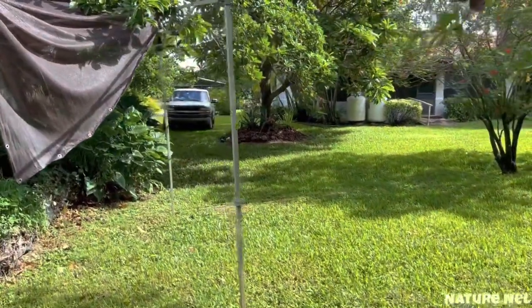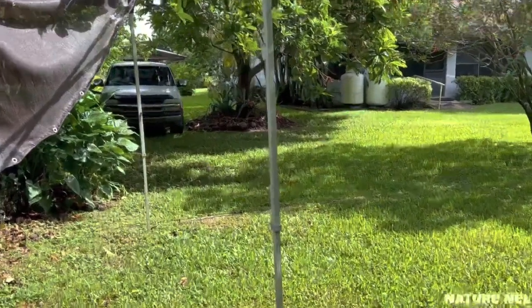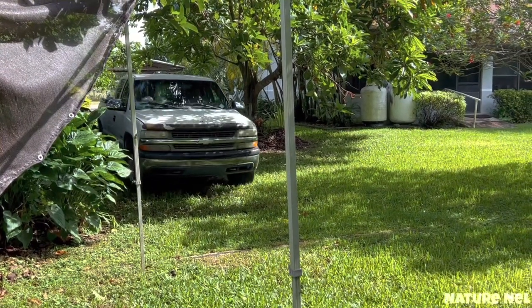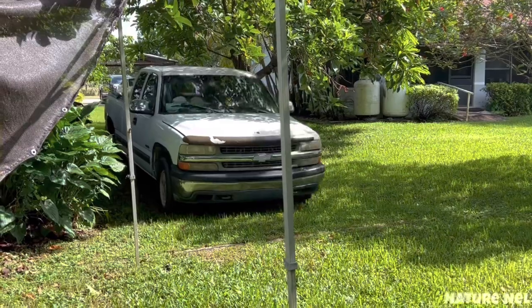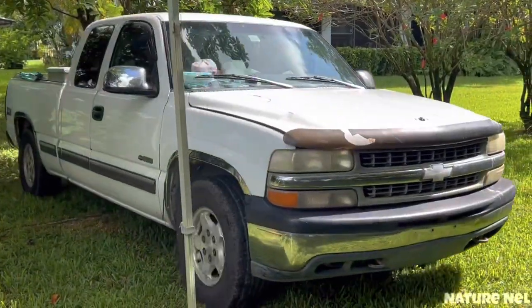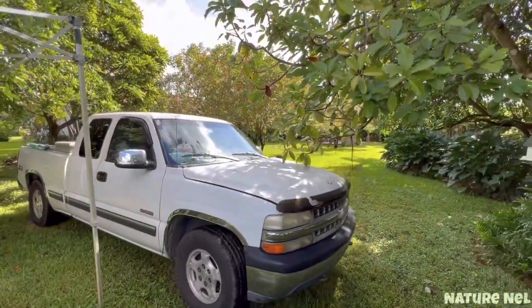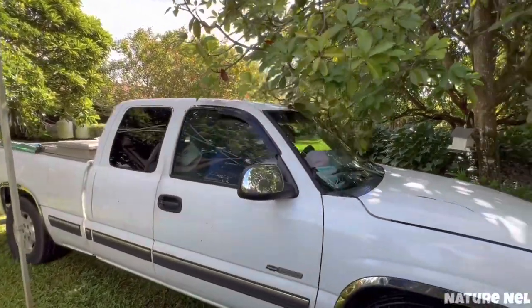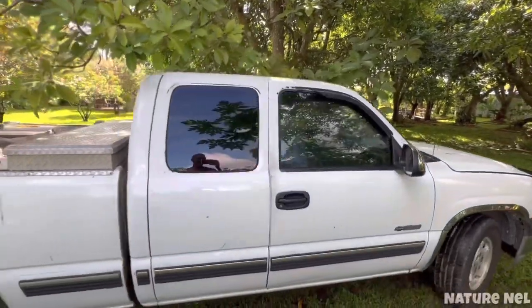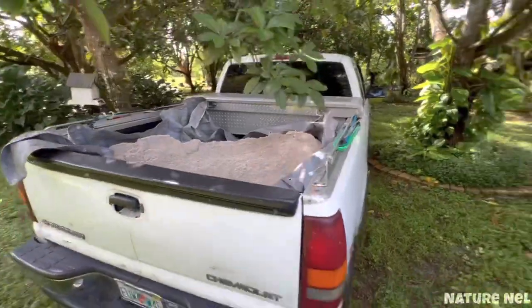And here they come with the pebbles. It's amazing how people can still go through my yard after all these trees I planted. Ooh, we're taking some avocados with us. And there's all the soil. I thought they were gonna get pebbles.